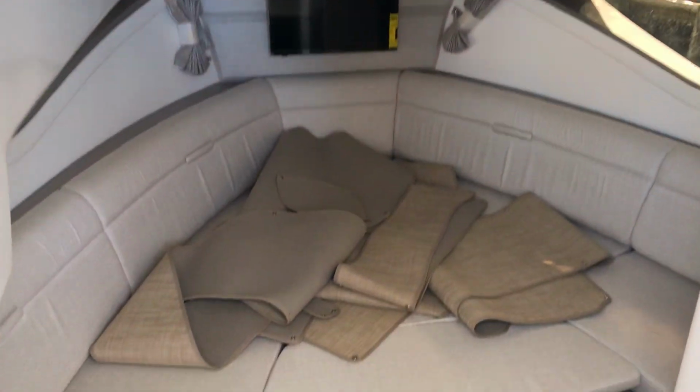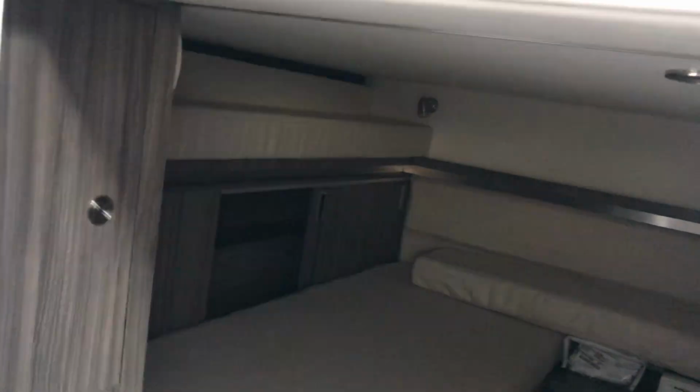I'll just give you a quick little look down in the cabin. You can sleep two up front. Got a full head, and you can sleep two in the back.